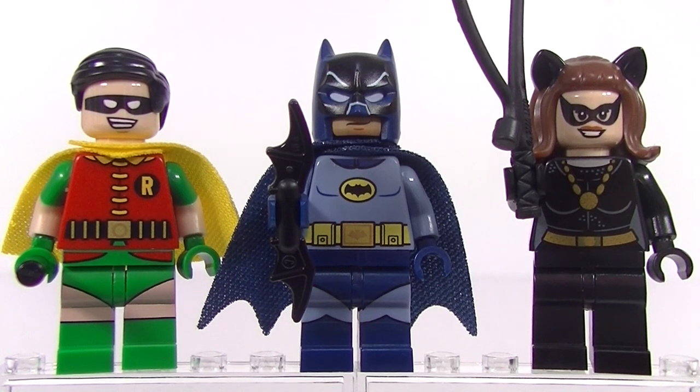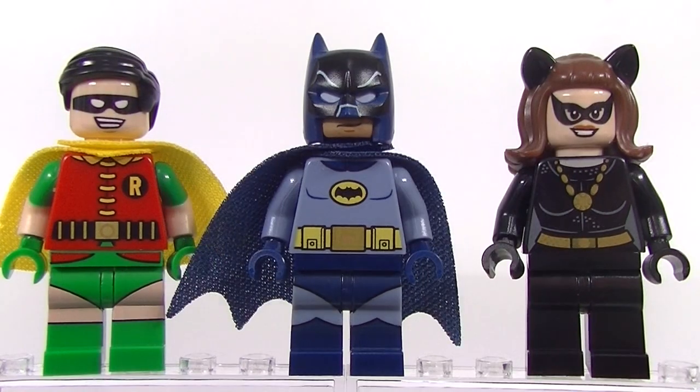And the first cab off the rank, we're going to start with Robin, Batman, and Catwoman with accessories. And Lego have done an excellent job with the printing. Robin looks awesome. Loving the print down onto the legs, the dual molded plastic arms. The leg print on Batman is very good. The torso is what I really like, with the gold belt buckle and the level of detail inside that belt buckle, and the painting on the cowl as well is very good.